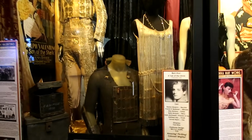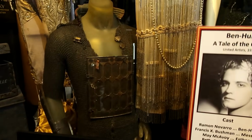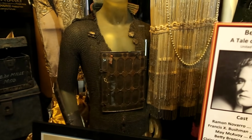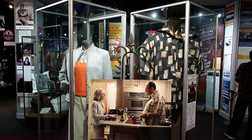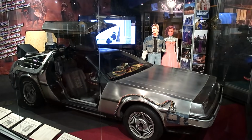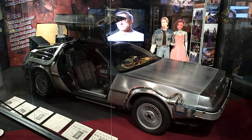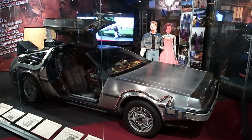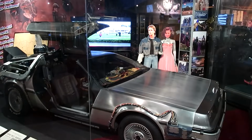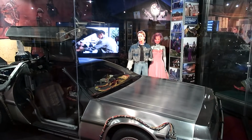Back here, some costumes from Ben-Hur. See that chainmail outfit right there. We have Tony Soprano's outfit there, along with Carmela Soprano. And of course, one of the most iconic movie cars of all time, the DeLorean time machine. You can see Marty McFly and his girlfriend back there.